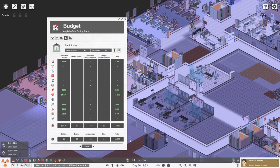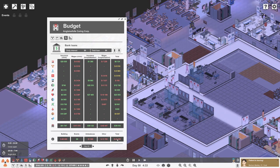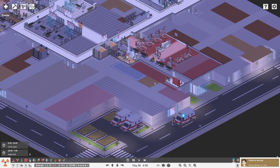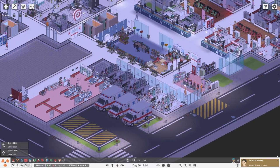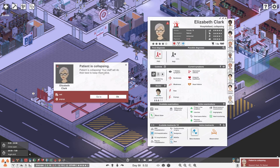How much money did we make yesterday? 39,000 minus 44. Okay, that's not bad. So that was 44,000 we lost, but we did actually make 39. But if I now go a couple of days, this room must be busy. No, that's fine, they're not too bad. They've only got two and two. So A&E is keeping up to speed.